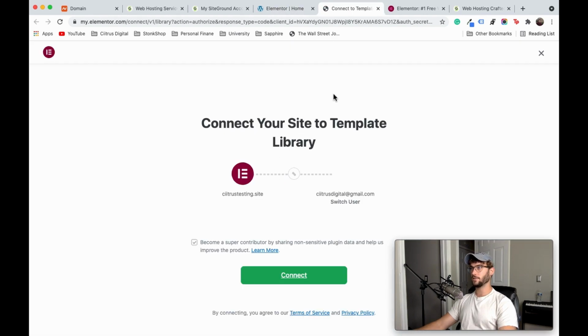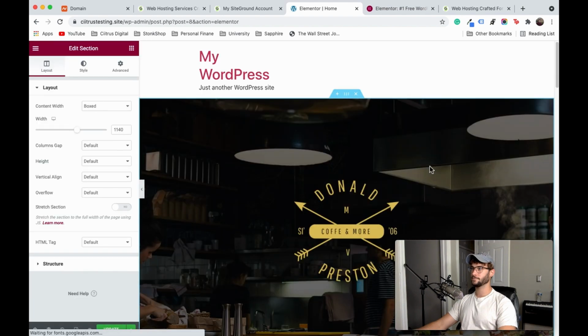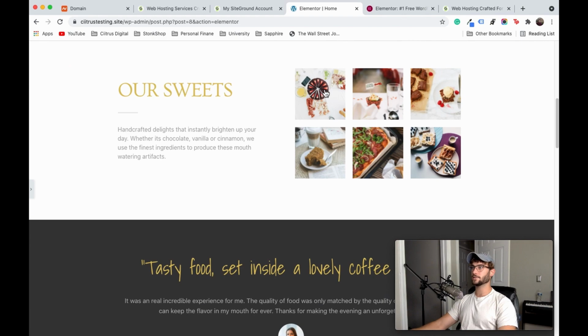Get started. You have to connect to Elementor. I already have an account, so I'm going to skip a step here and click connect. It's going to take some time to load again. Boom. We have a website. Look at this.